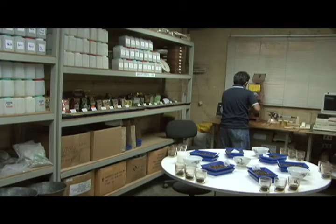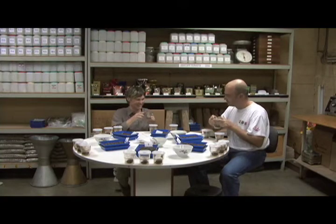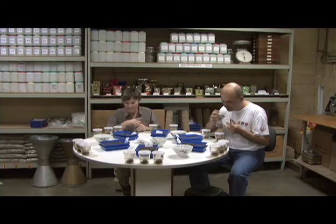Once there's a notable crunch to the dried beans, they are sent to the Parchment Mill, where the dried parchment is slipped off the bean. A sample of the beans is roasted at the mill and cupped. If all goes well, the beans are rebagged and sent to Portland Roasting.